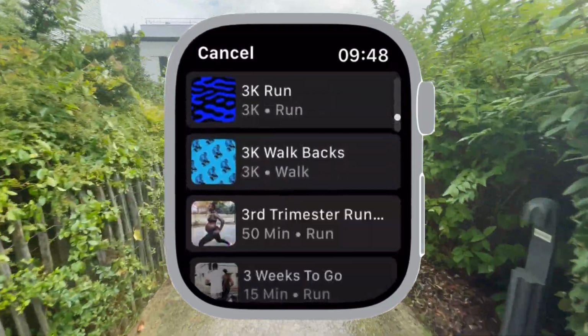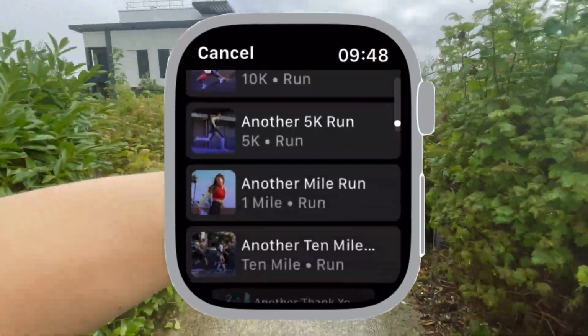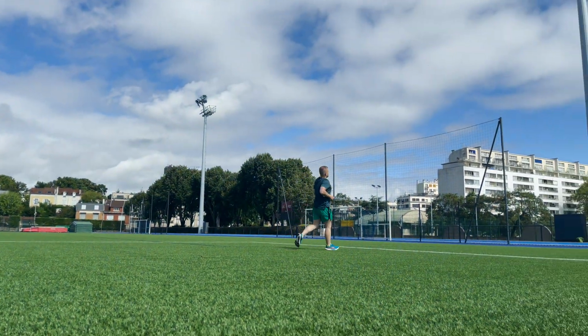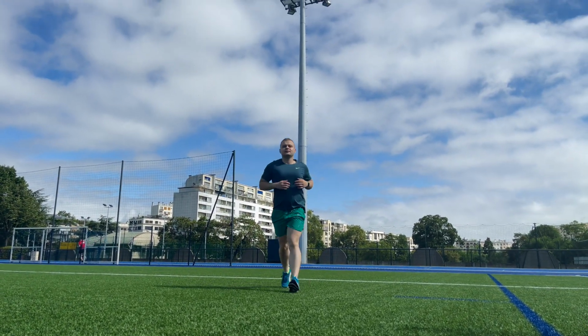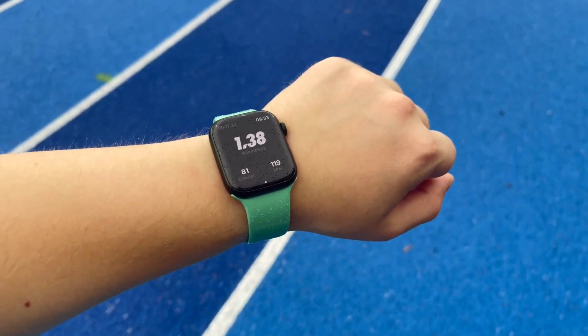Guided runs are divided into several categories: Get Started Collection, Mindful Running Pack, Short Runs, Long Runs, Speed Runs, Distance-Based Runs, Treadmill Runs, and even Athlete Stories. You will definitely like the guided runs. Just try it. Just do it, as Nike says.